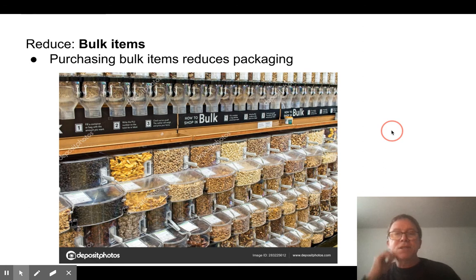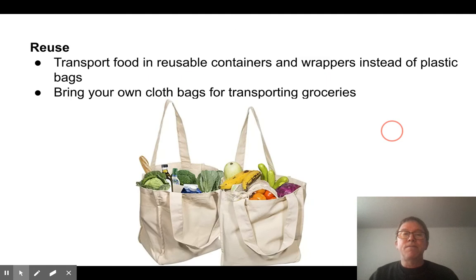packaging. Say I want to go buy some beans. In America, there's a shelf, there's a box. In this cardboard box, there's a plastic bag. In the plastic bag, there's beans. Why not just buy the beans? You still have to put them in something, but there's a lot less packaging when you buy bulk. Another thing, instead of reduce, we can also reuse, and by reusing, we reduce, right?